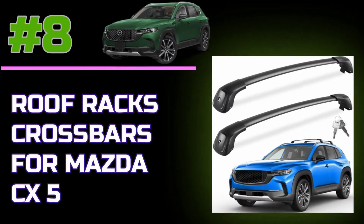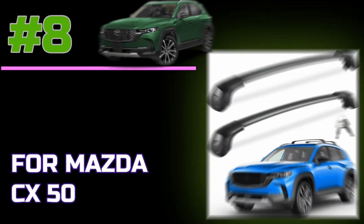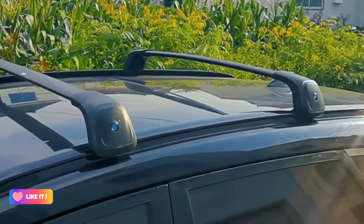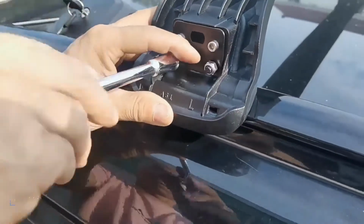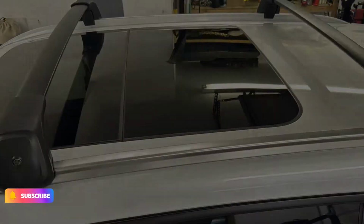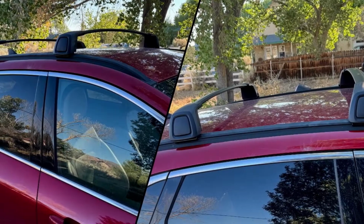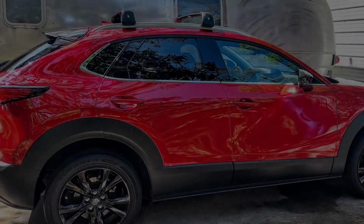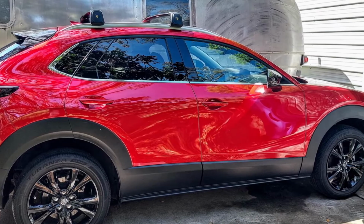Next accessory in our list is roof rack crossbars. Don't let space limit your next journey. Add roof rack crossbars to your Mazda CX-50 and open up a world of possibilities. These premium bars offer a strong, secure foundation for outdoor gear, luggage, and more. Styled to match the sleek curves of your CX-50, they maintain a low profile without sacrificing function.